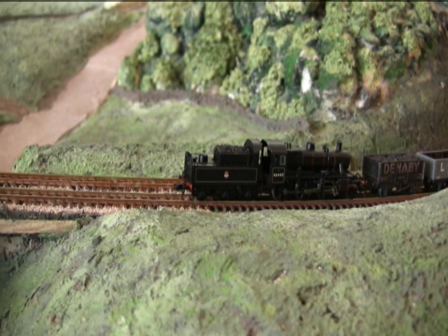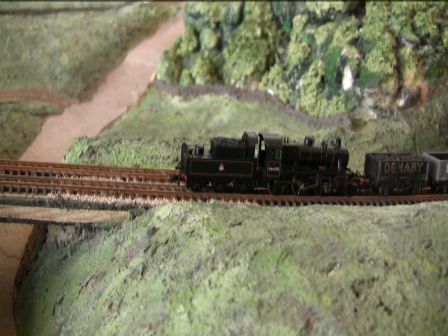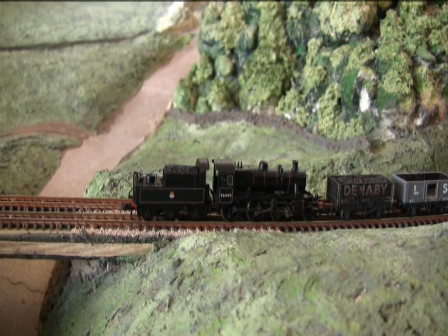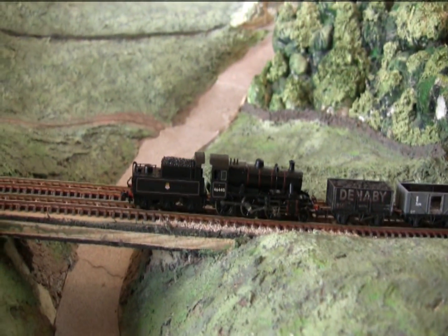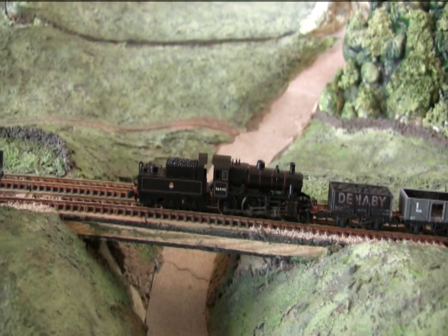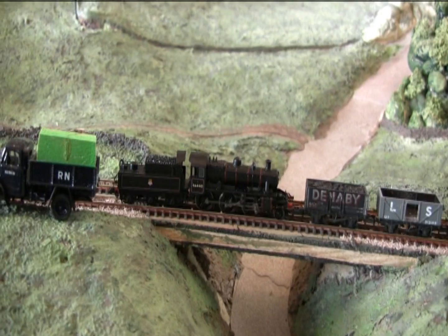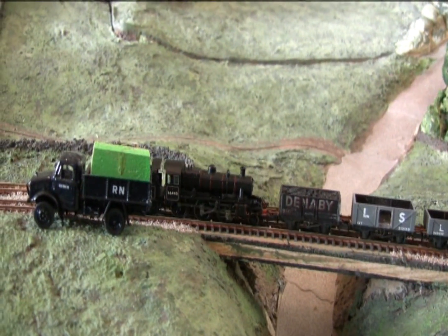Here we see the Ivatt on the very lowest power setting, trying to climb the incline, which is 2%. For every 100 millimetres forward, the track is rising 2 millimetres. And I think in actual fact the driver must be constantly feathering the regulator, because I think he's got a substantial amount of wheel slippage. Hopefully these shots will also demonstrate just how small N-gauge actually is.